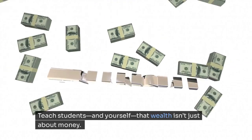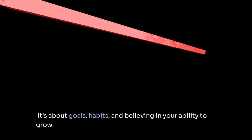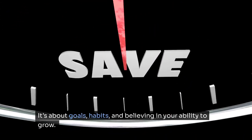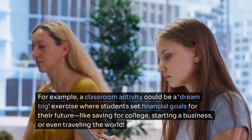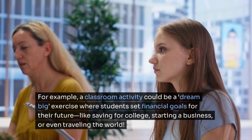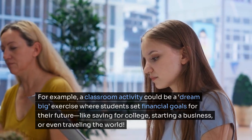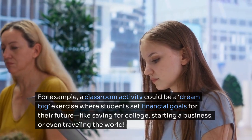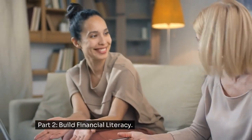Teach students, and yourself, that wealth isn't just about money. It's about goals, habits, and believing in your ability to grow. For example, a classroom activity could be a Dream Big exercise where students set financial goals for their future, like saving for college, starting a business, or even traveling the world. Part 2. Build financial literacy.